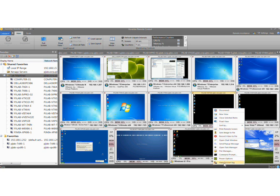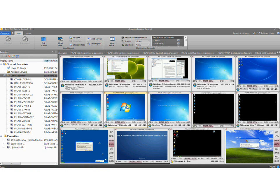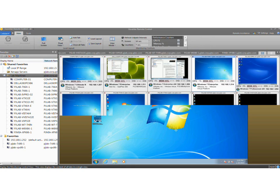So those right-click actions, you'll find them all over Goverlan. If you can't find anything, right-click it. Most likely it'll be in there. And then we can do things like recording a session, capturing a screen. If we need to jump into this session specifically, I can double-click it, jump into it, and jump out quickly. So this is the monitoring view.